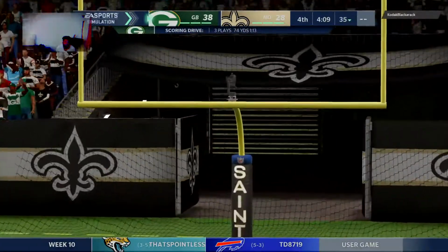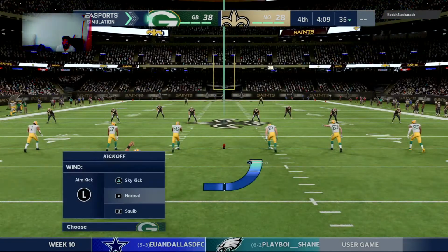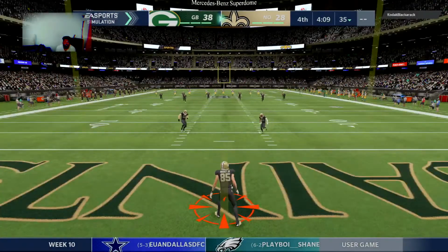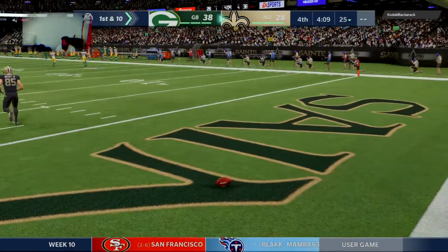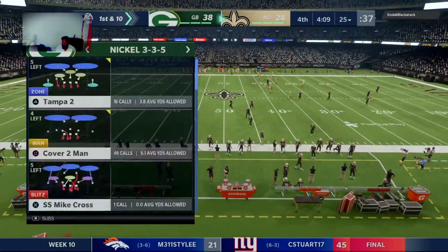And he's been a busy man, 5 for 5 now as he knocks another one through to extend the lead. 38, Saints. Now after the touchdown, here's Rosasson to kick it away. Taken about 7 yards deep. And this will not be returned. It'll come out to the 25. 25-yard line.